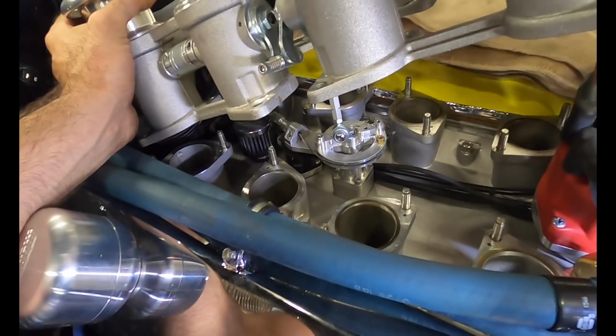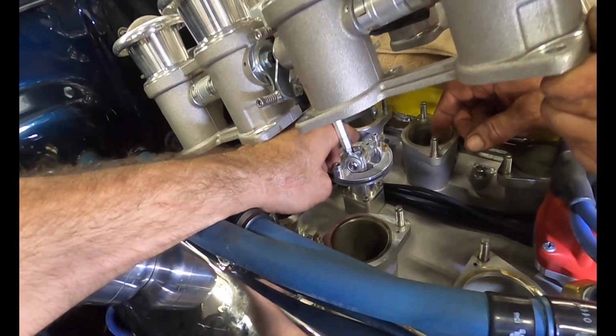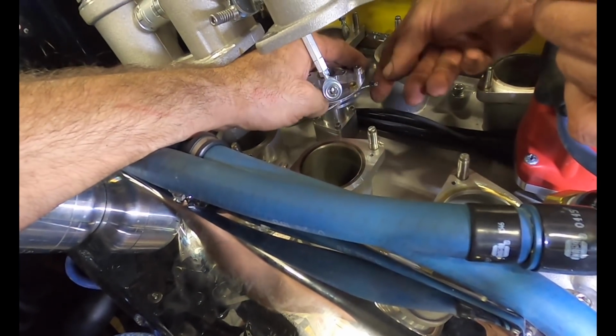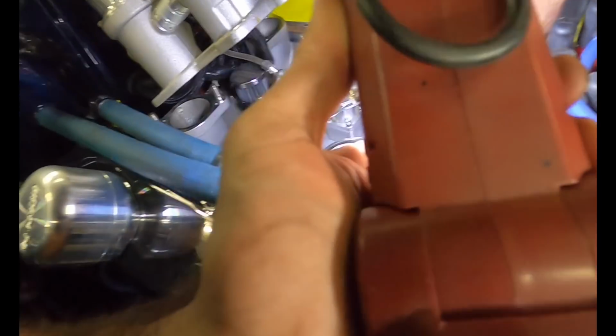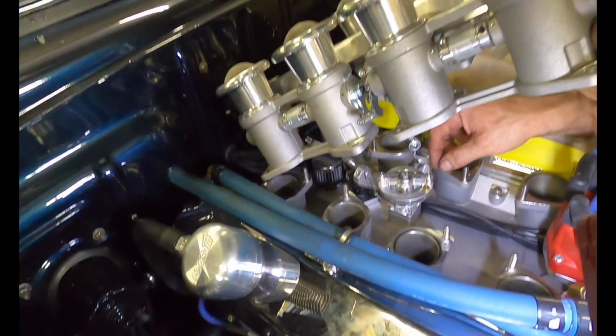So, look at that. The zip tie. Oh, look at that guy. Don't even tell me. Wow, that moves so easy. As long as we get this here, it's going to be hard for it to pull out, though. Yeah, you're right. You're exactly right. Okay, what if we loosen that up and just pull this and tighten it back up? That's exactly what we need to do, actually.